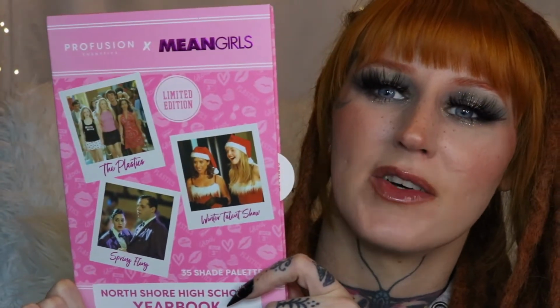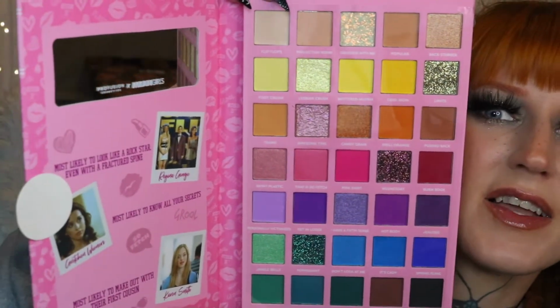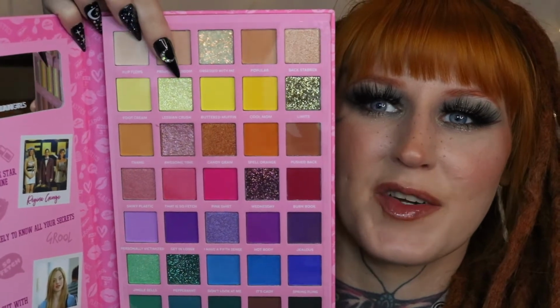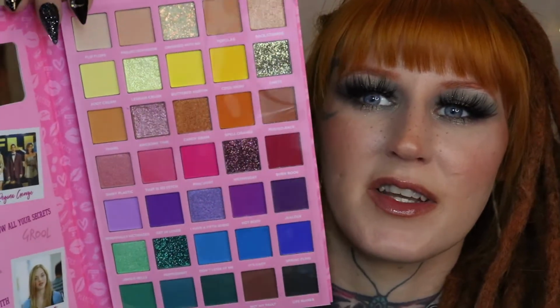So the last thing I picked up at Walmart that I'm super excited about, because they didn't have these when I got the little like Katie Heron one. They have the yearbook palettes now from Profusion and Mean Girls. This is what the inside looks like. Like, how cute is that? I'm so excited to use it. This shade right here is called Lesbian Crush, and it is so pretty. I'm so excited to try it out.